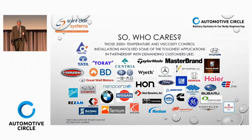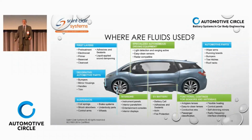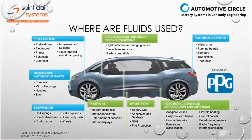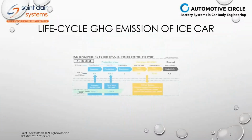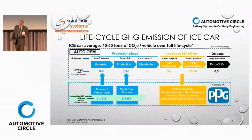We're all about fluids. So if we look at the modern automobile, where are fluids used? And this is a nice slide from our friends at PPG, and it shows a pretty good list of where fluids are used. And I think it's easy to say they're used just about everywhere. But this graphic really puts it into perspective. While it's focused on greenhouse gas emissions, remember that these are all the result of energy consumption.